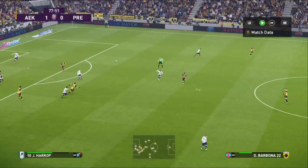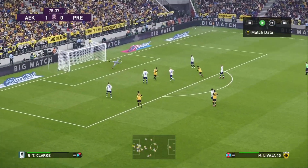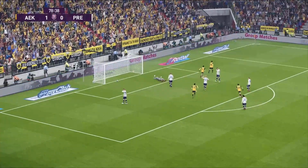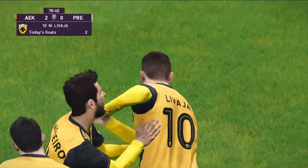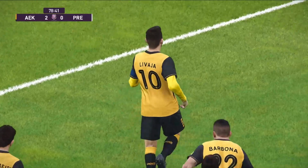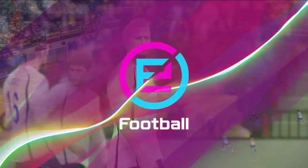And he's there to hoof it away. Oh, shooting chance! Oh, taken with style! And that should do it! Within sight of the finish line! It is a good finish.